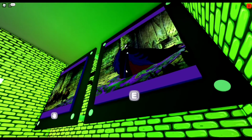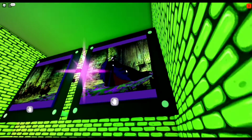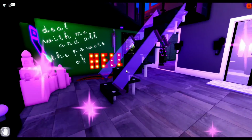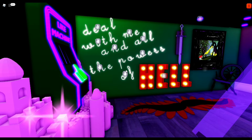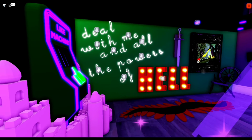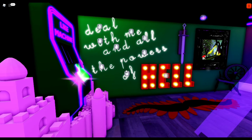Here's my pictures for reference of myself. Look how beautiful, man! I look so great. Too bad I'm in modern times. Now we'll go over here to this little place. Where the crappy stairs are. Deal with me and all the powers of hell. So, like, this is when she's about to fight the prince and turning into a dragon. But I thought it was cute to put that quote in.